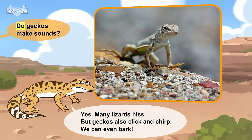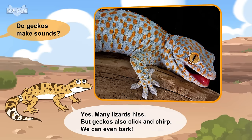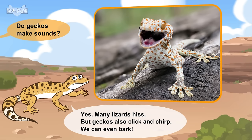Do geckos make sounds? Yes. Many lizards hiss, but geckos also click and chirp. We can even bark.